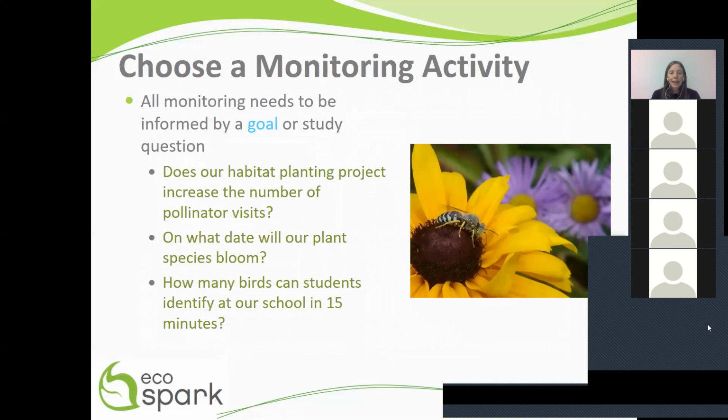You can also look at just a specific question that relates to what you already have. So on what date will our plant species bloom from the plants that are already in our schoolyard? How many birds can students identify at our school in 15 minutes would be the one that was related to that Bird Studies Canada project. I think you should ask your students why it is that they want to study birds. Have them look into it a little bit more and find out about the bird life cycles.